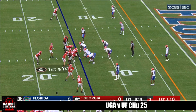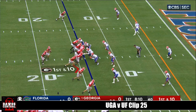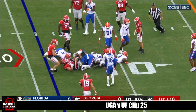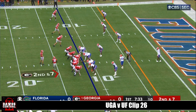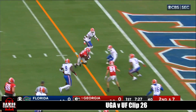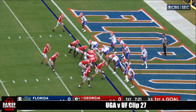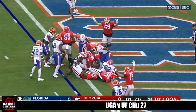1st and 10 at the 14. John Edwards will get the carry. And he works. Stetson Bennett getting his troops to move. And now he does have company in the backfield. Quick throw to the outside on a wide receiver screen. All the way to the 1 is Dylan Bennett. This guy's going to get some balls, and he's got wheels, doesn't he? Edwards, touchdown, Georgia.